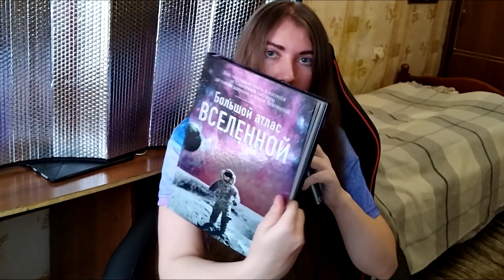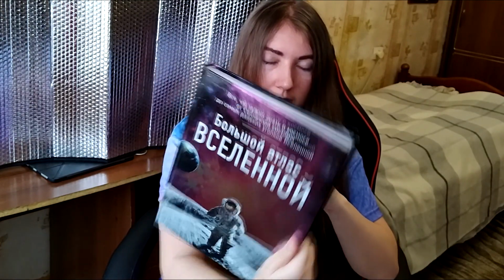I read some books about this topic. I sometimes watch documentaries, and I have a very beautiful book. This book says Map of the Universe. It has the most beautiful pictures, the most beautiful illustrations about space.